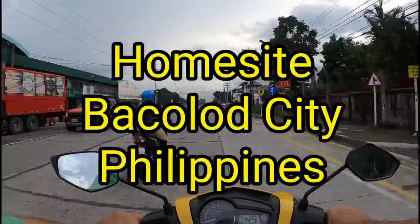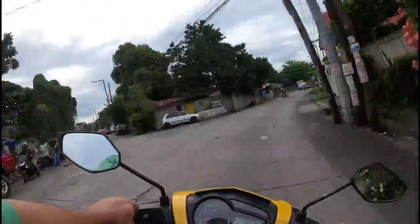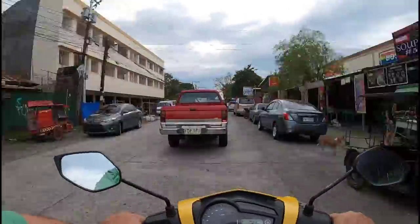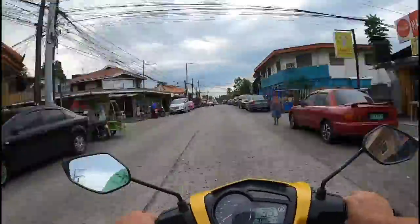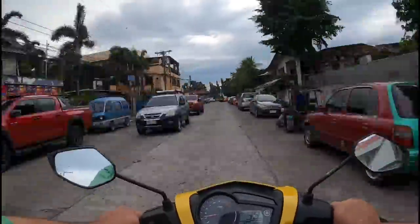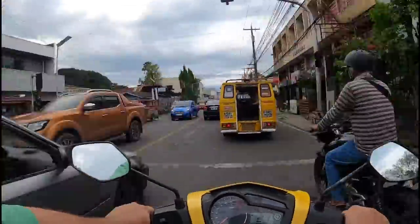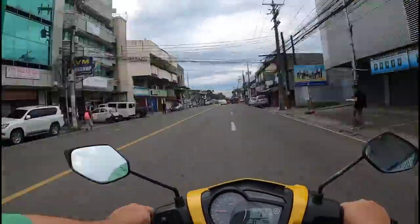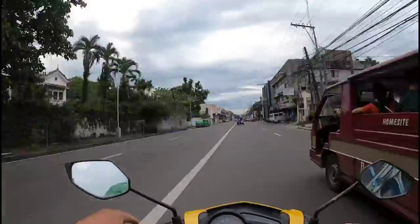Good morning, viewers. Today I'm starting in Homesite, heading to Villamonte here, and I'm heading downtown. Today I'm going to show you the newest mall in town, Gaisano Mall, right in the centre of downtown. Just heading through Burgos Market here. Won't take long to get there.